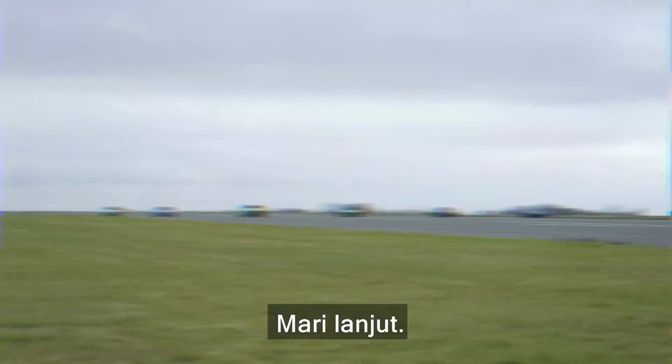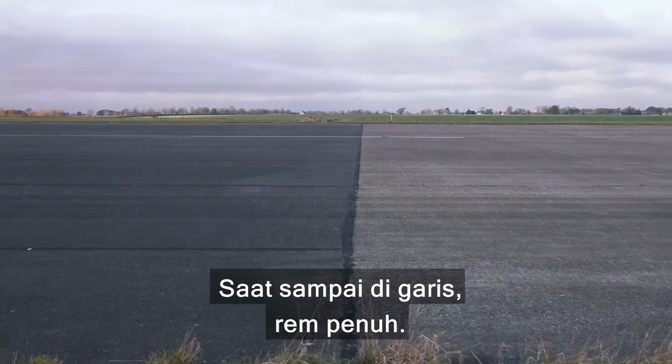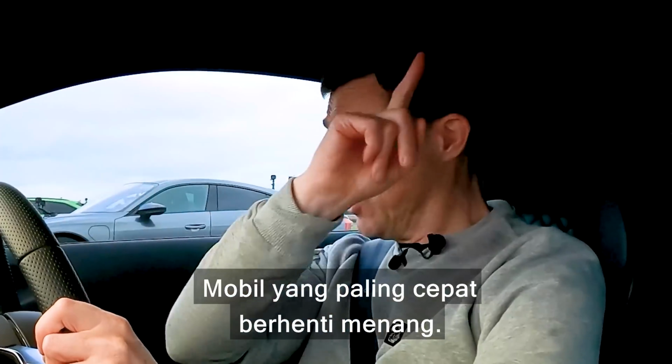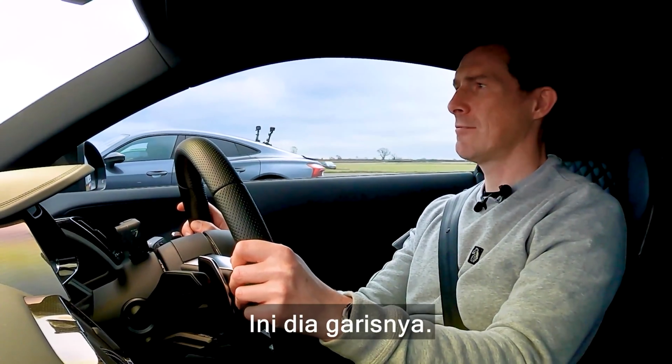Let's move on. Okay, now we're going to have a brake test from 100 miles an hour. When we reach the line, full emergency stop. The car that stops in the shortest distance does win. Oh, it's nice formation driving. Here comes the line.